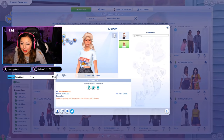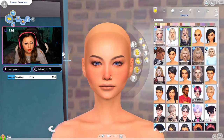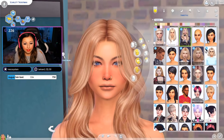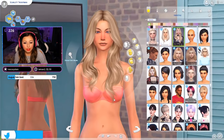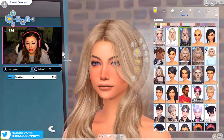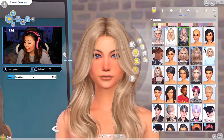Right, so she's got really, really blonde hair, like not super blonde. It's not like platinum, but it is very blonde. So we'll see if we can find something to match. I think it was actually more like this one. Was it more like that? Maybe. This is a new hair by S Club that I just downloaded today, and I'm kind of loving it. Very pretty. I like it.